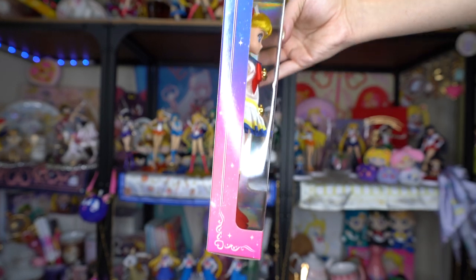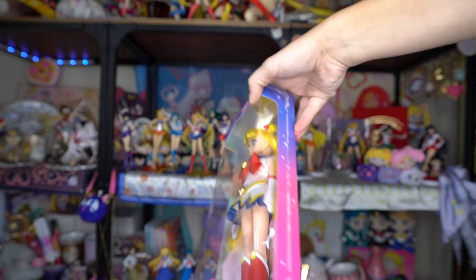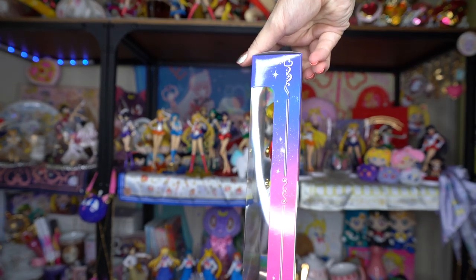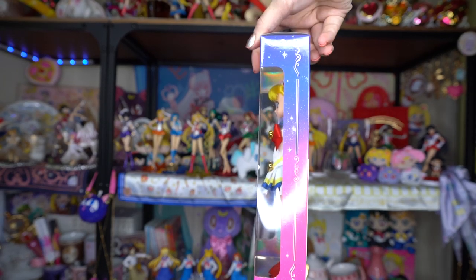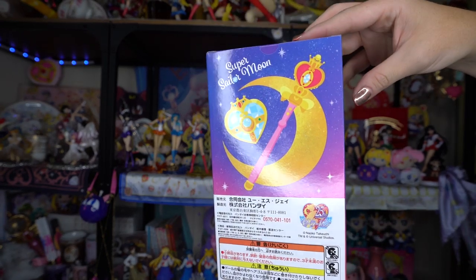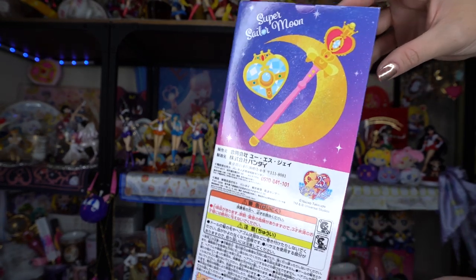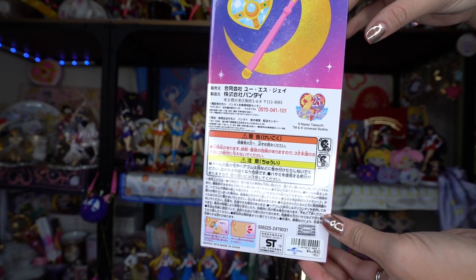So I'm gonna take her out. So I did want to point out before taking her out of the box that she does have the same purple and pink themes that you see with the other USJ collector items. Her background is a really pretty holographic prism print, so it looks really pretty. And on the back of it, it says Super Sailor Moon, and it has her wand as well as her brooch. And at the bottom, you see that she is 4,800 yen.